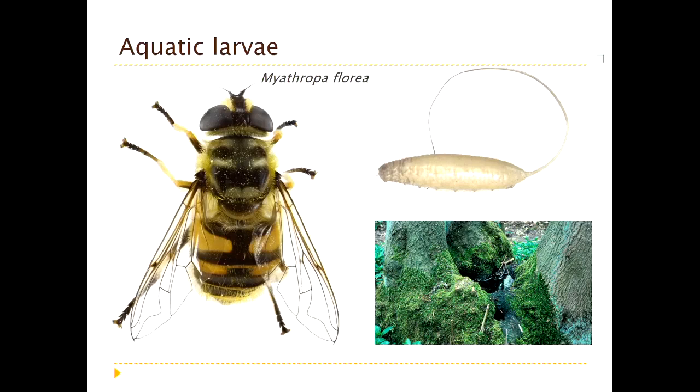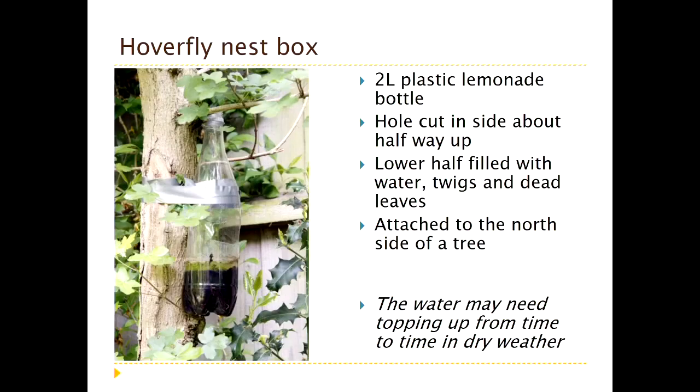They're dead easy to breed up. They'll go into virtually any rotting environment with a mixture of rotting leaves and rotting twigs, and very, very widespread indeed. So that they can even be used for educational purposes.